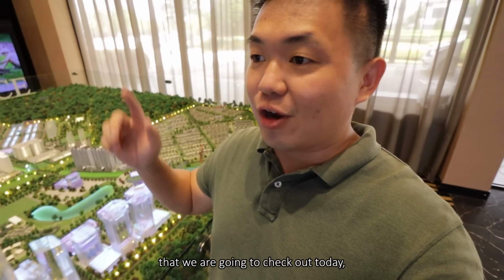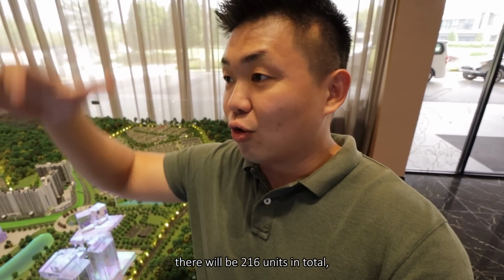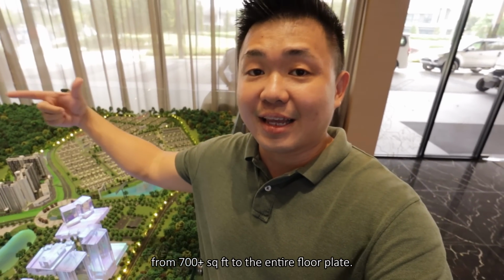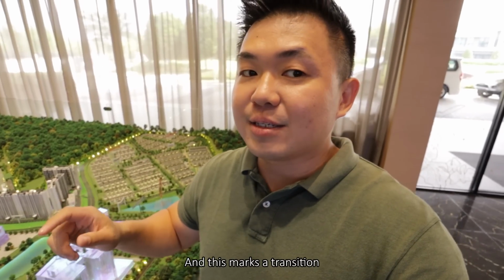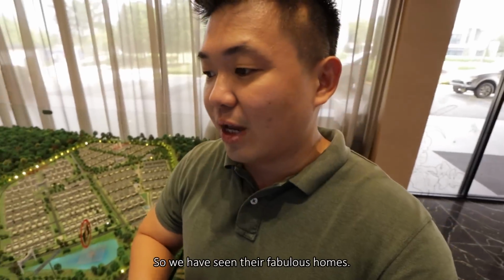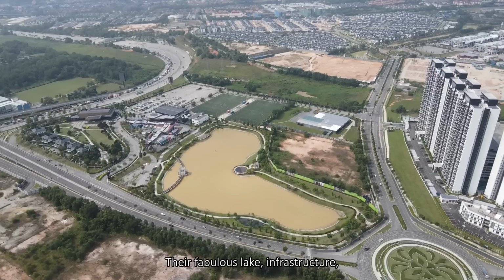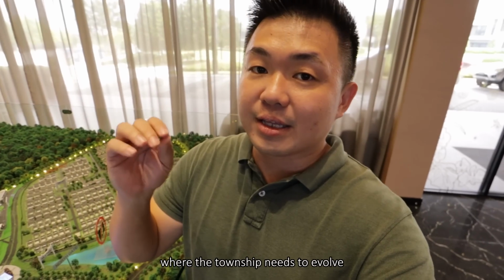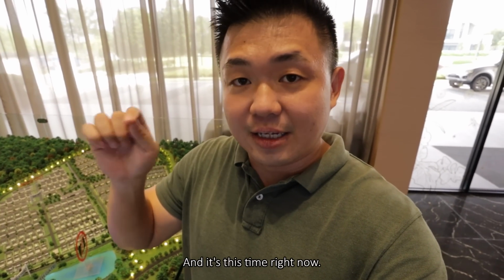And for the unit that we are going to check out today, there will be 216 units in total, and the sizes range from 700 over square feet to the entire floor plate. So it depends which type you want, and this marks a transition within Eco Ardence itself. So we have seen their fabulous homes, their fabulous lake infrastructure, gate treatments and all. There will be a time where the township needs to evolve beyond residential, and it's this time right now.